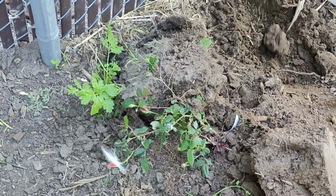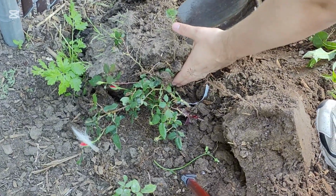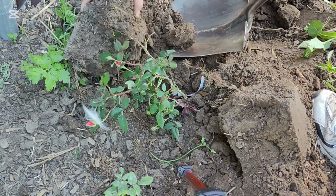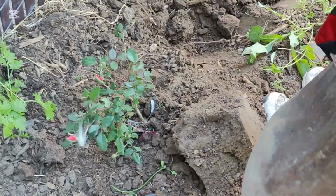So Ethan just crushed my rose. Yeah. I'll fix it. Troublemaker. Don't get owie. Oh my goodness. It's a good thing it's a tough knockout rose.